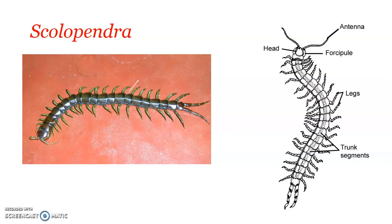As already mentioned, they are very predatory in nature, and they kill and consume many other prey animals like spiders, insects, even millipedes or some other centipedes, etc. And it is done with the help of the forcipule. Even in some cases you can see it feeding on smaller vertebrates such as frogs, mice, small geckos, etc. So that is about the Scolopendra.